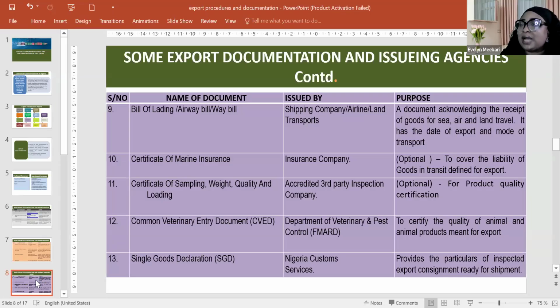Purpose: a document acknowledging the receipt of goods for sea, air, and land travel. It has the date of export and mode of transportation. The next is the certificate of marine insurance, issued by the insurance company. It is optional, to cover the liability of goods in transit defined for export.